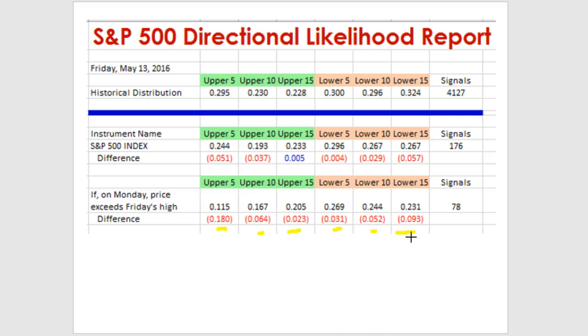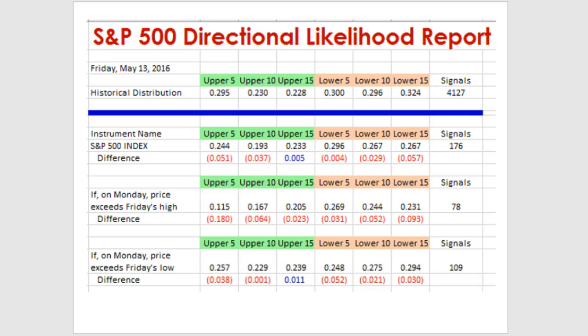So if it goes above Friday's high, you're really looking at a greater likelihood of lower volatility. Not guaranteed, of course, but based upon the past, there's at least a likelihood that it will have less volatility. That's the takeaway. Now, if it goes below the low, you can see similarly, though not as much as ascending above the high, it will tend toward less volatility in general.